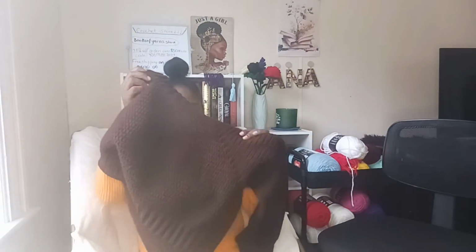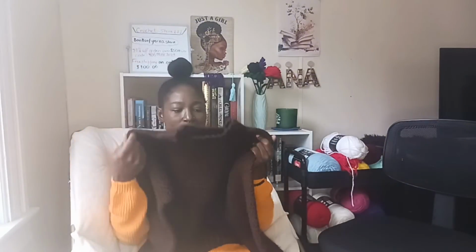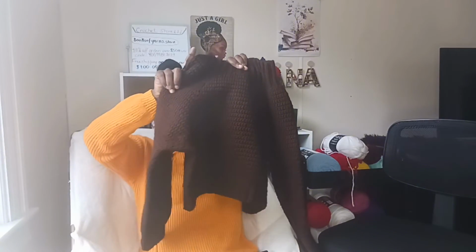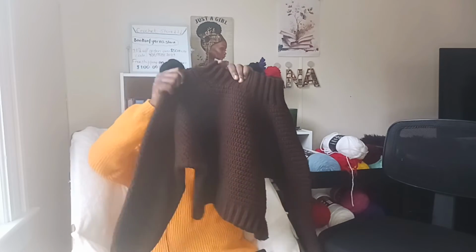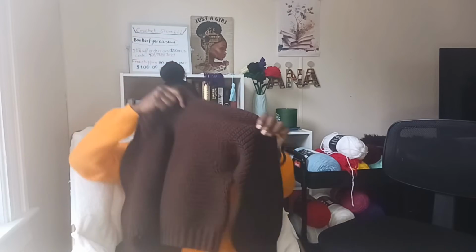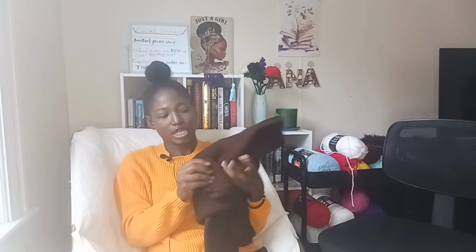And the last thing I made this year is this beautiful brown raglan sweater, which I altered the pattern to more suit myself because there would have been some larger looking holes. If you've made a raglan sweater, you do know what I'm talking about. If not, I do apologize. There are some holes that are right here. But I didn't like how big the holes were, so I altered the pattern to make mine a lot smaller than they normally are. And so this is everything I made minus one thing.